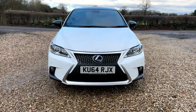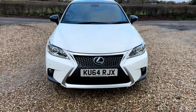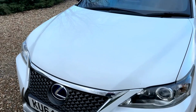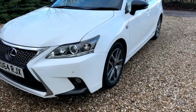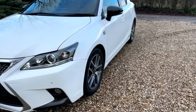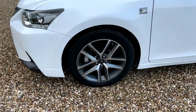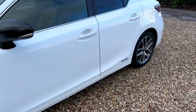Front of the car, new style front end, looks absolutely fantastic on the cars. Lights and lenses are clear and intact. Bonnet, really good. These stone chips will be absolutely minuscule. Near side, passenger side, beautifully smooth on the panels, no obvious indentations there at all. Near side front alloy, very good. Just any marks, again, absolutely minor.